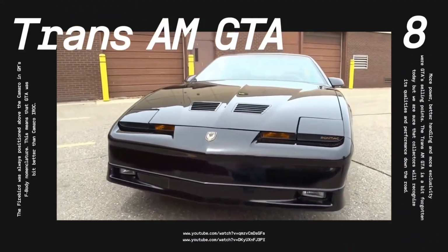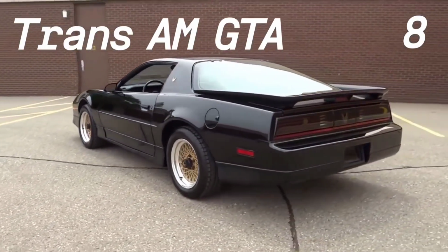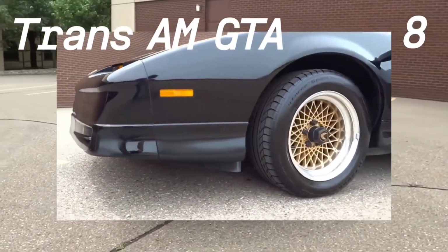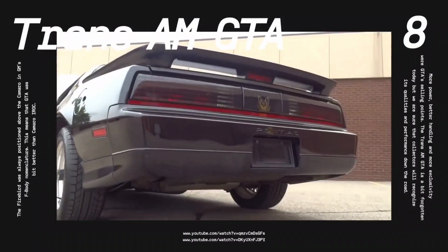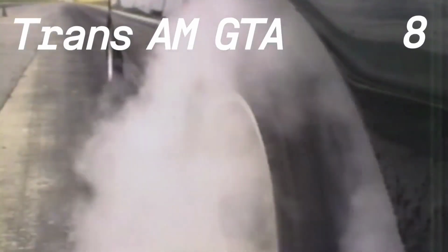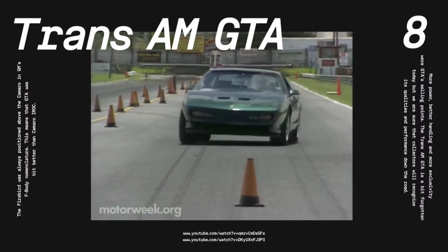The rumor was that the engine was the same as in the Corvette, since it used the same TPI fuel injection system and displacement. Sadly, that wasn't true. Corvette used aluminum heads, while Pontiac used iron cast ones. However, the power and performance were still pretty similar.